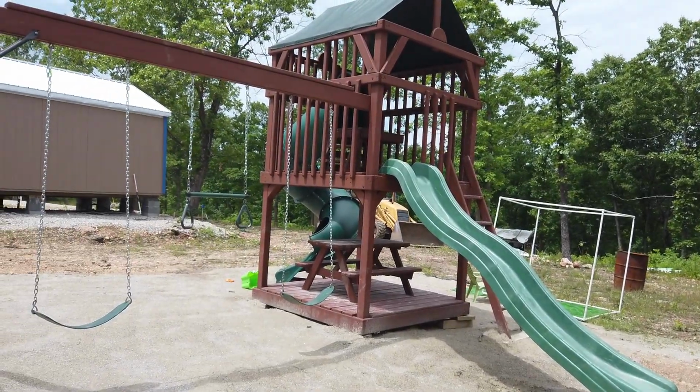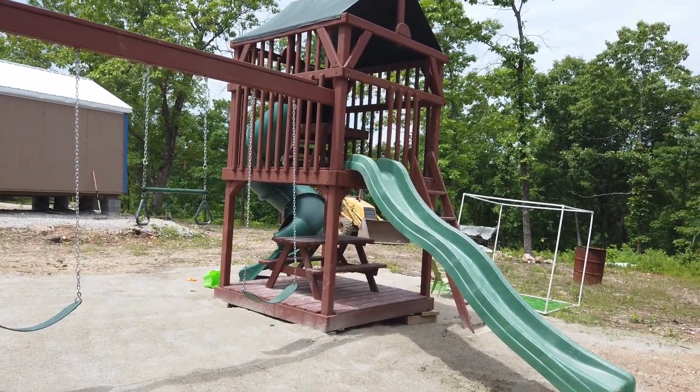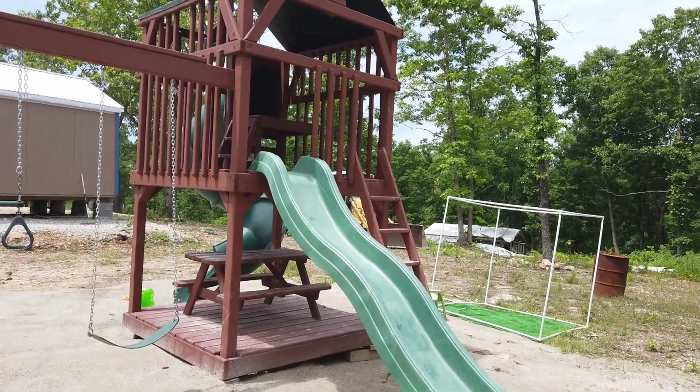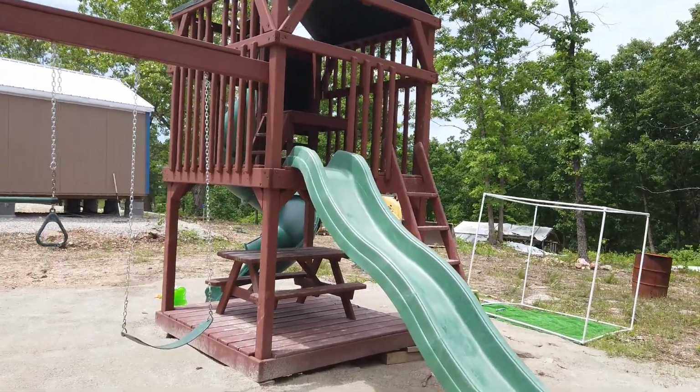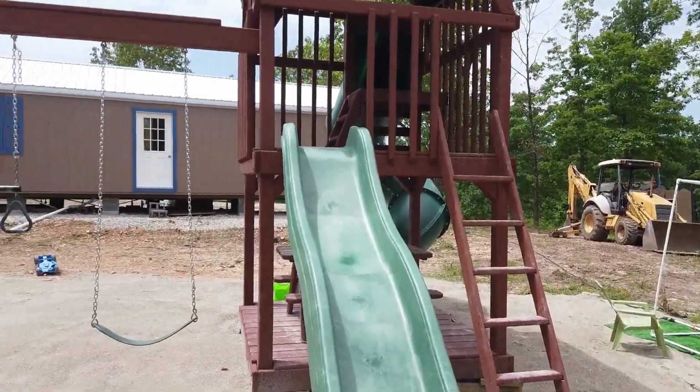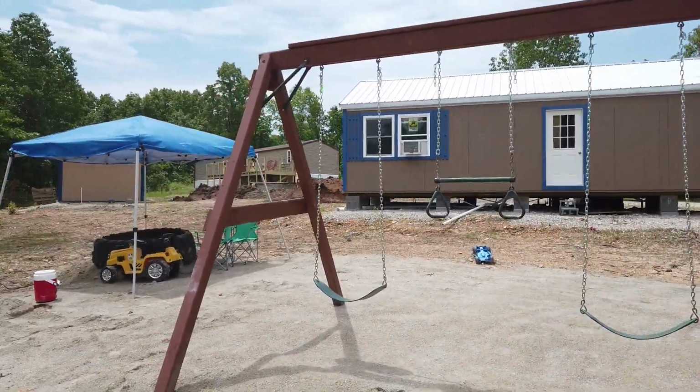So we now have a dedicated cleaned out area in the backyard where Levi can run around and get some exercise and just play and have a good time and not be constantly told, no, you can't go here, you can't do that. So very excited about that. He's just been having a blast every morning going out and playing on his park.